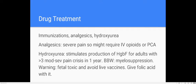Hydroxyurea stimulates the production of HGB F. This is just random facts you might need to know. It is for adults with greater than 3 moderate to severe pain crises in 1 year. The BBW, the black box warning for this medication, is myelosuppression. Also, if you're on this medication, you want to avoid live vaccines, which honestly, not many vaccines are even live anymore, so that's usually not a problem. It is fetal toxic, so don't give it to a pregnant person. I would also give folic acid with it.